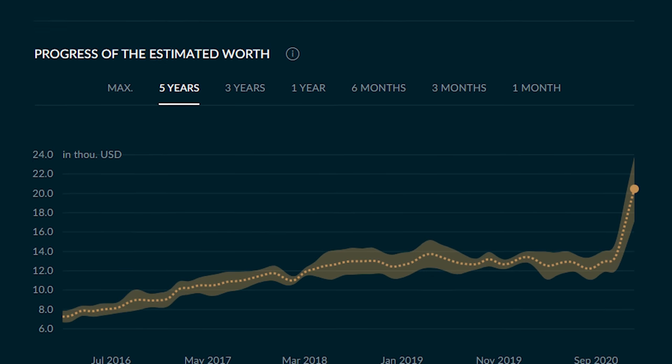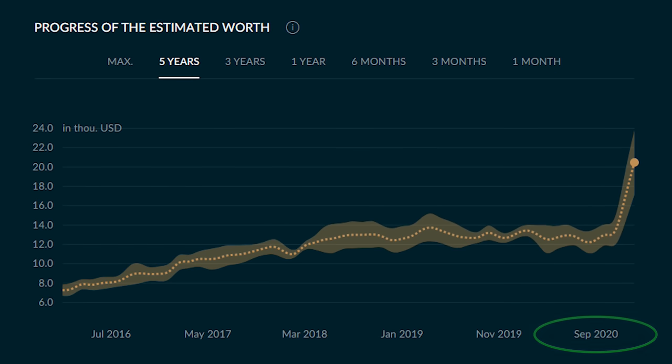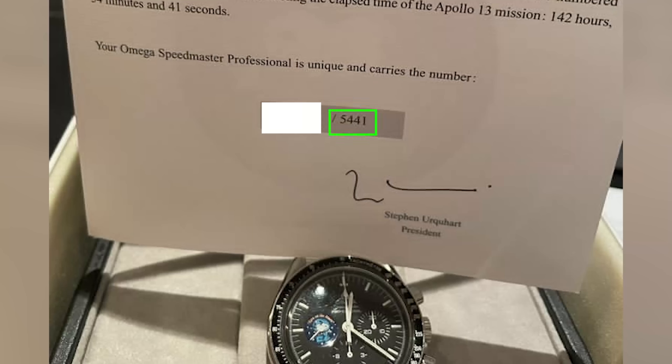Chrono24's data speak for themselves here. In 2020, the price of this watch increased by 50%. Is this the beginning or the end of the watch's popularity? I would argue that the price is unlikely to drastically jump like that again, but I do think that it will continue to rise. Reason being, it is limited to a run of 5,441 pieces. The current average price is around $19,000.